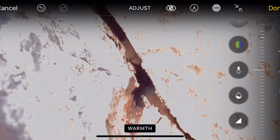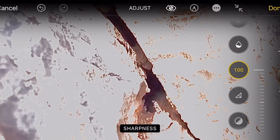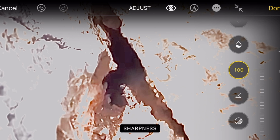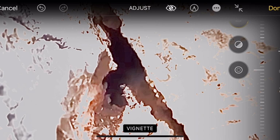Black point, warmth, tint, sharpness. See, this works better here, the sharpness, because the image quality is already better, right? It actually has a positive effect when I do it here. Definition, noise reduction, vignette.